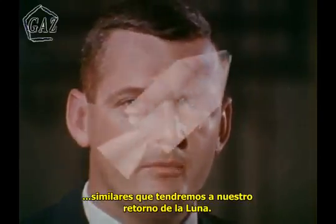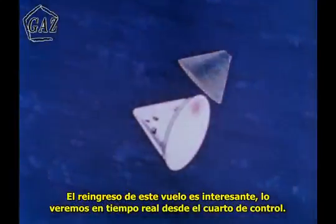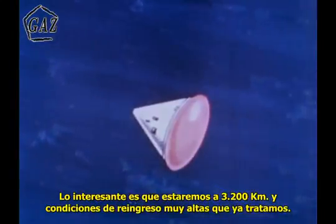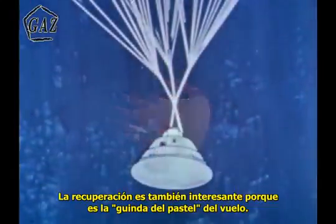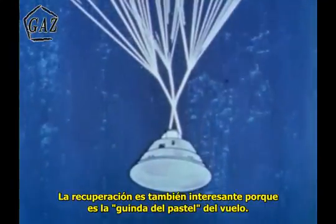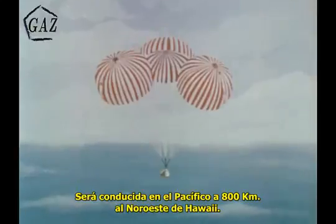The entry phase of this flight is also interesting, although we won't monitor it in real time here from the control center. Interesting in that it will be a range of about 2,000 miles and the very high entry conditions which I talked about. The recovery phase will also be of interest to us because that's the proof of the pudding in the flight and will be conducted in the Pacific about 500 miles northwest of Hawaii.